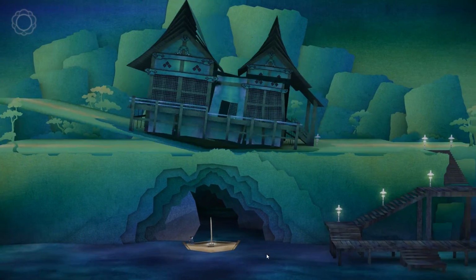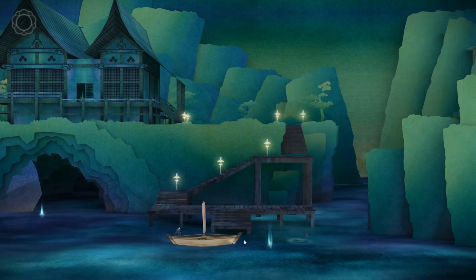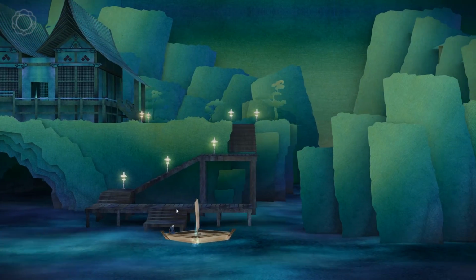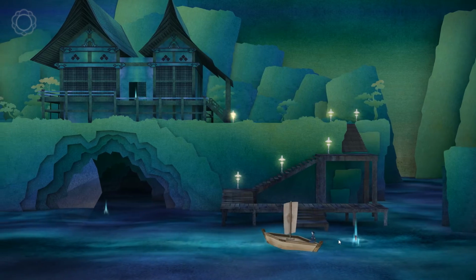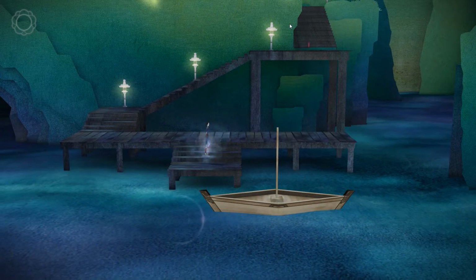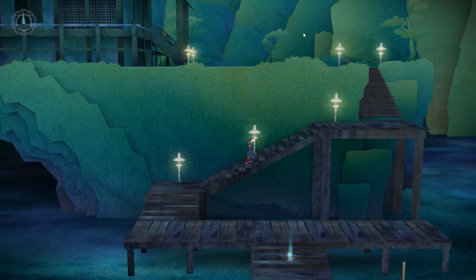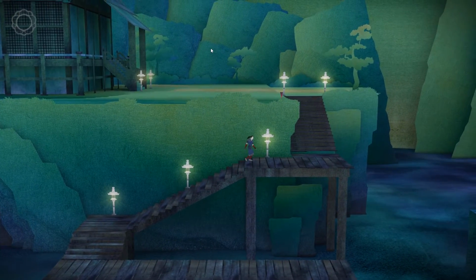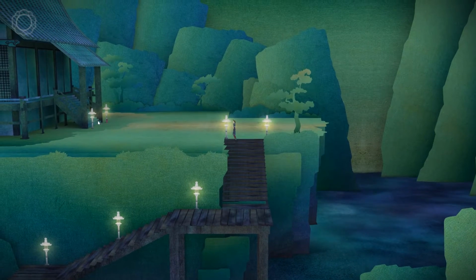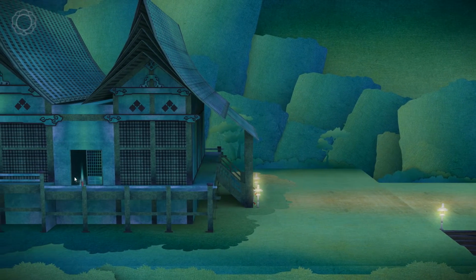So, without a doubt, what makes this, as I said, is definitely the artistry. If it wasn't for the artistry and the animation, I don't know if this game would actually work. Because there's really not much to it story-wise, and the puzzle mechanics are just, as I said, flimsy, paper-based, paper-thin. There's really nothing much to it. But it does give you an experience through the environment and the magic of that environment.